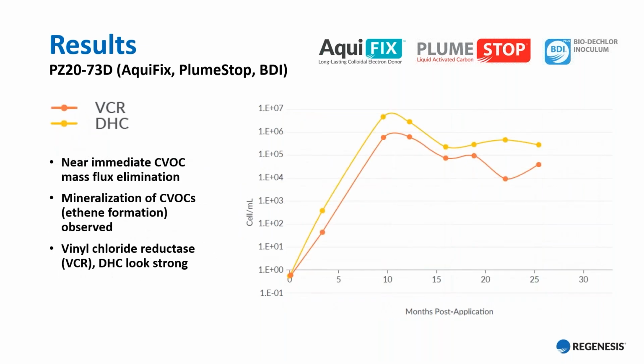And again, as in the case of SPMW12, we've got great populations of our dechlorinating bacteria. So D. helicoccoides again is well above that mark that you at least want to see it at, the 10 to the 4. So we're over an order of magnitude, and plenty of vinyl chloride reductase gene present as well. So this is everything that we want to see in a project like this.